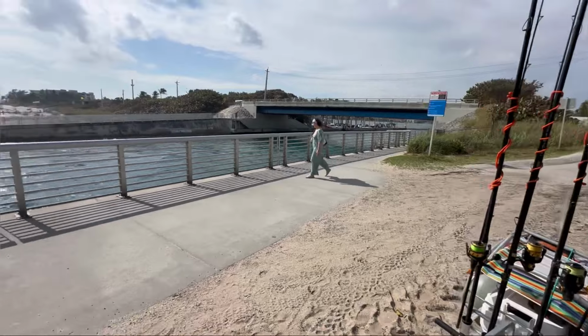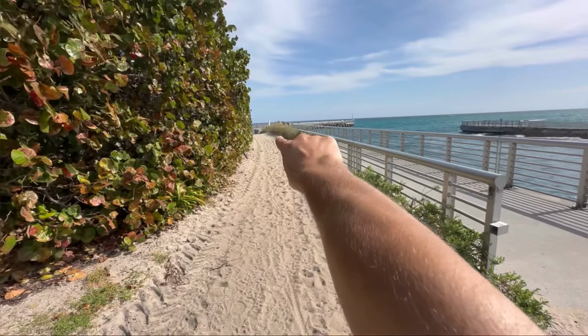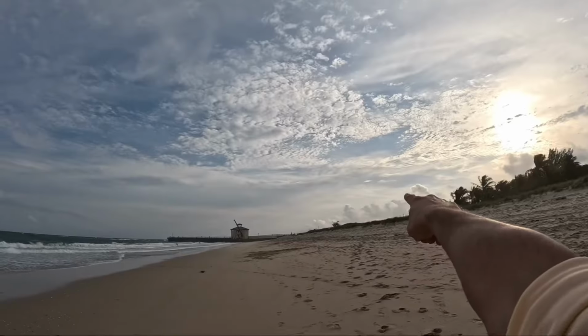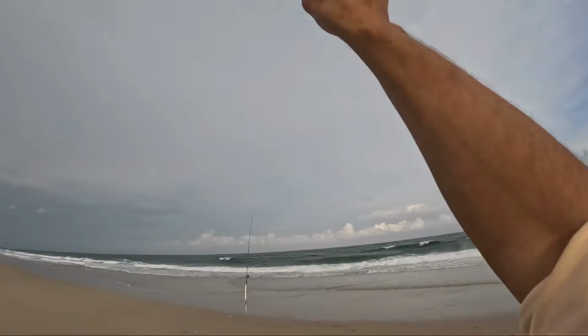The water looks beautiful, nice and blue. And we're just gonna head on down. I mean, you can fish all this here, but we're gonna head straight down here and then we're gonna go left. We walked all the way down. We set our first rod here. Here's our second rod. Let's go.